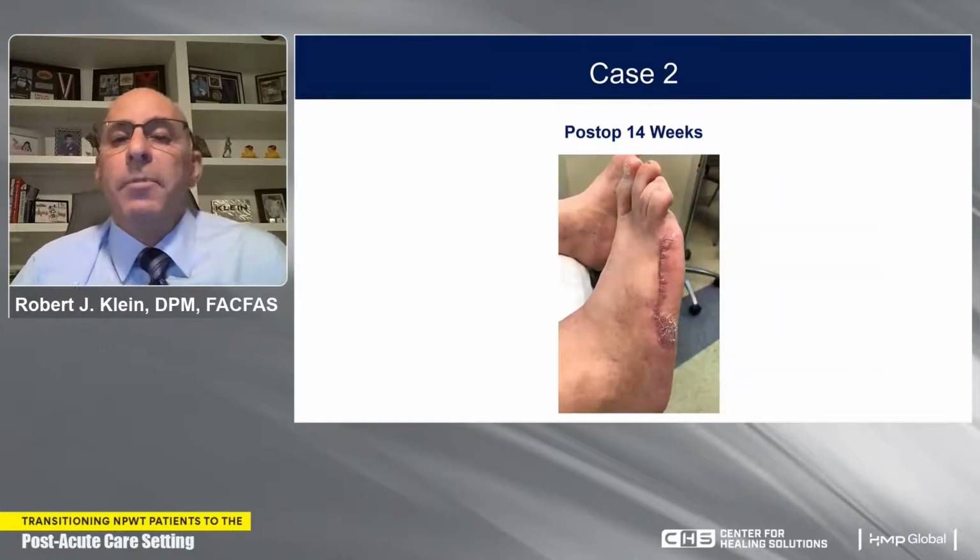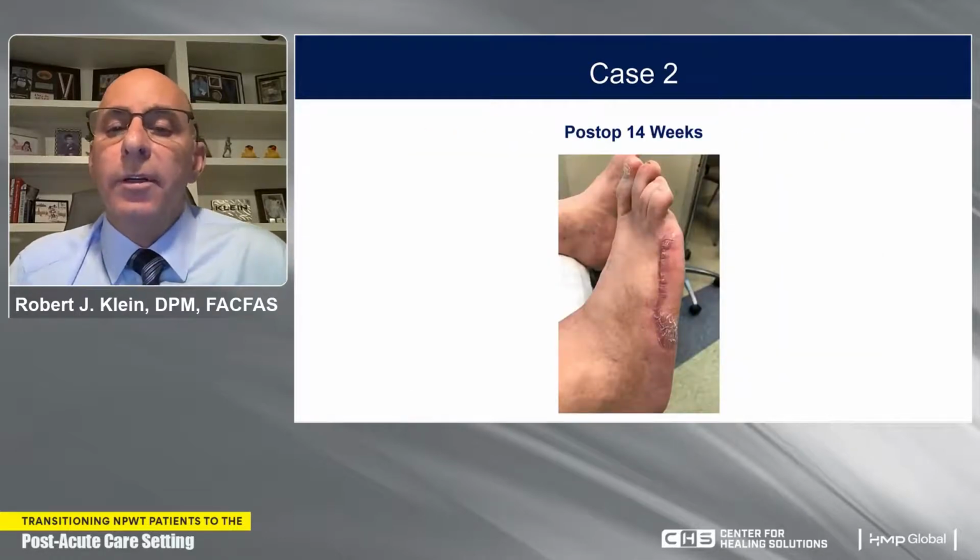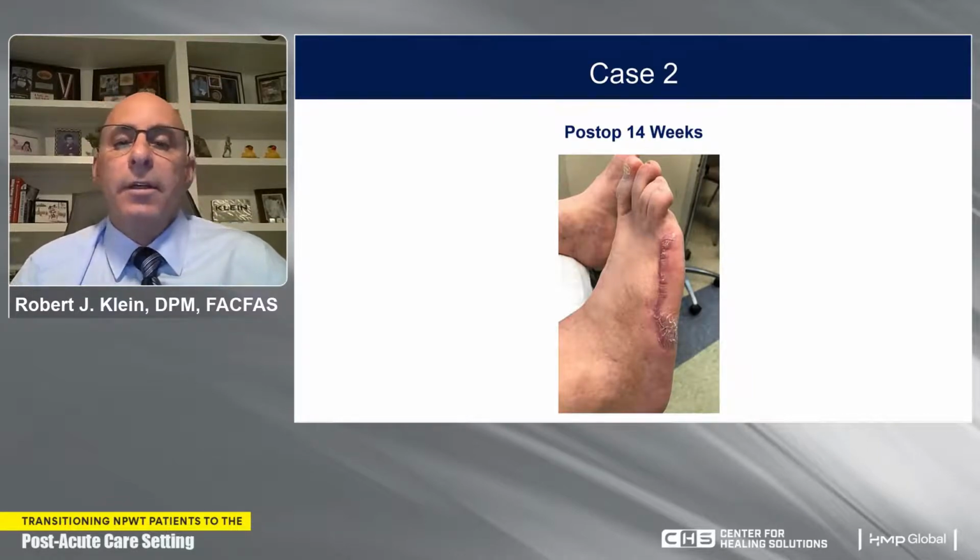And this is the patient at post-op 14 weeks. His wound is completely healed. He was fitted for an AFO brace, as well as a diabetic shoe and an insole. And the patient has done exceptionally well since his surgery and remains ulcer-free to this day.